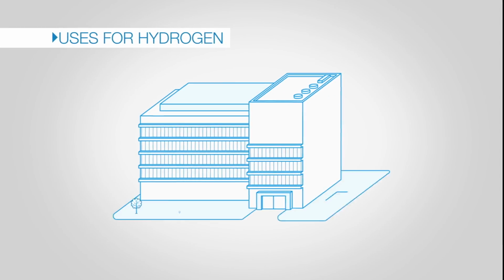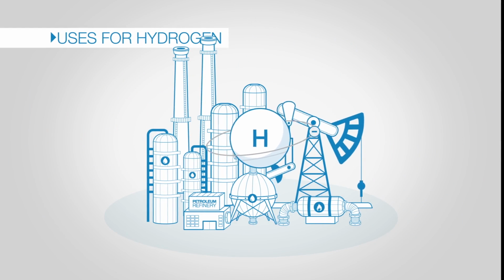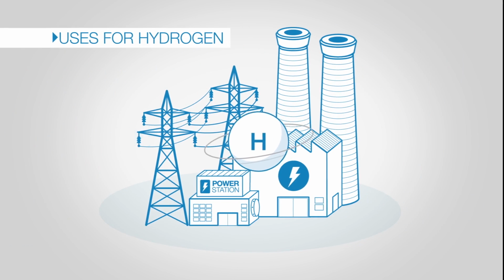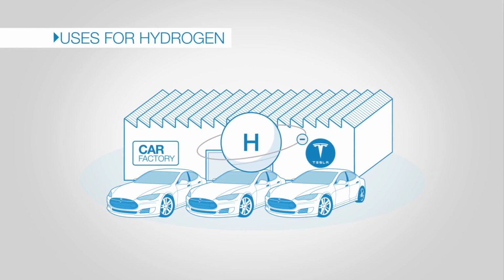The global market for hydrogen is north of $100 billion a year, so it's a really important industrial chemical. Hydrogen is currently used primarily as an industrial chemical, mainly for the petroleum refining and ammonia production industries. There's also significant growth opportunities for clean hydrogen to be used in the energy market, both as a vehicle fuel and also for electricity generation.